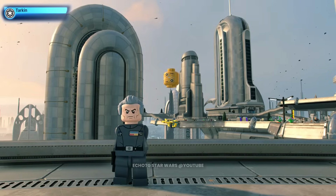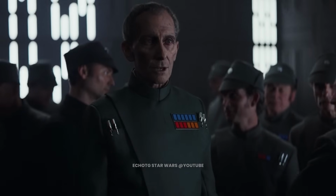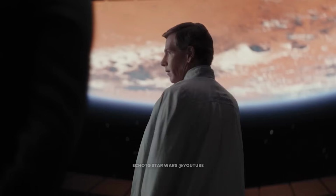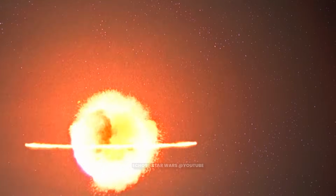This is Tarkin. Wilhuff Tarkin became the first Grand Moff when the Galactic Empire was formed. As part of his duties, he was given oversight of the Death Star, which he took most of the credit for after relieving Orson Krennic of his post. Ruthless and calculated, Grand Moff Tarkin will stop at nothing to spread the Empire's control.